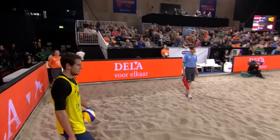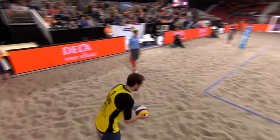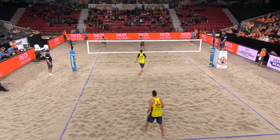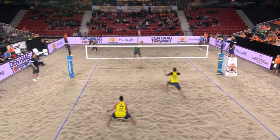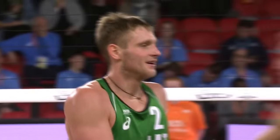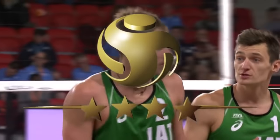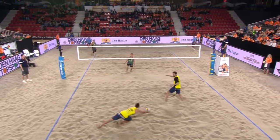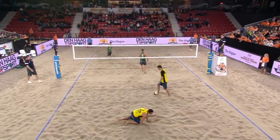It'll be Kantor to serve for Poland. They need a way back and they need to find it quickly. That will help. Well, I tell you what, that is an excellent ball. An excellent ball from Plavins to rescue that situation. They were in trouble, but what a ball back in to give Tocs the opportunity to swing through the middle of court.